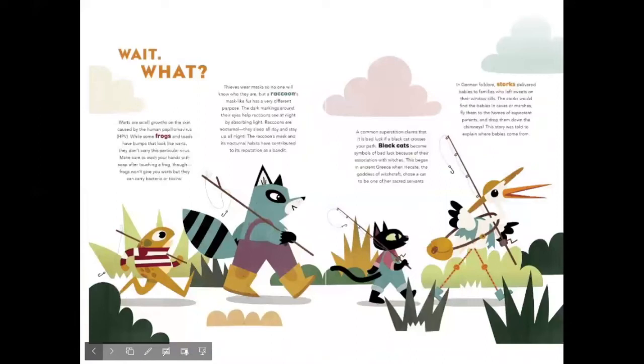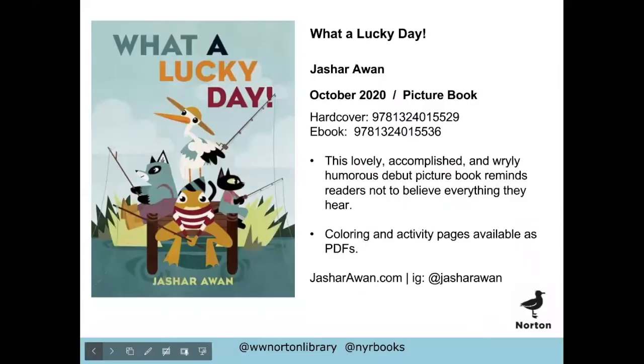But when all four animals come together and talk to each other, as this gentle, funny, and thoroughly satisfying picture book makes clear, they see that it's a mistake to judge others too quickly. And at the back of the book, we have a couple pages explaining some of the origins of the stereotypes.